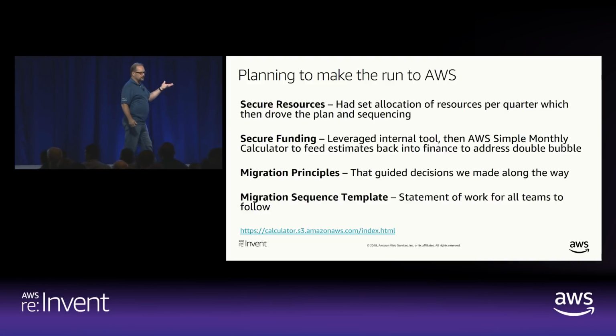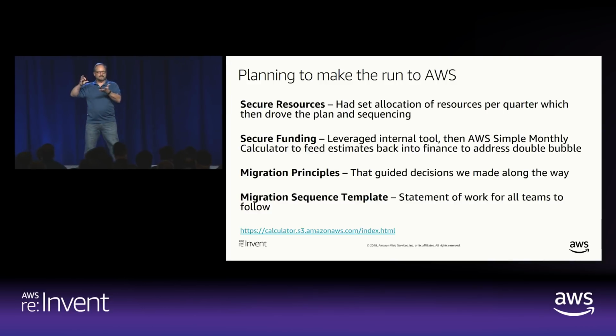We're going to have our infrastructure in our own data centers, as well as new code and infrastructure in AWS, and hence the double bubble problem, as we call it. We need to make sure finance has that on the books and is ready to go. We need to predict and project what that cost will be. This is new for us, and so there's a lot of ambiguity around that.